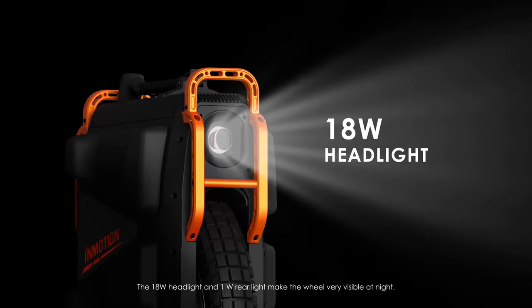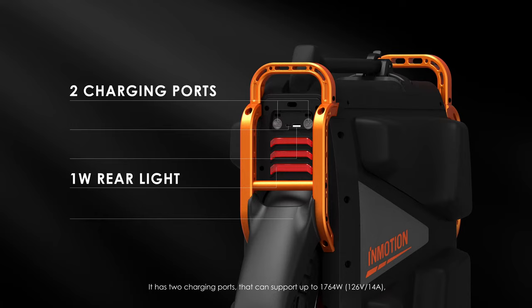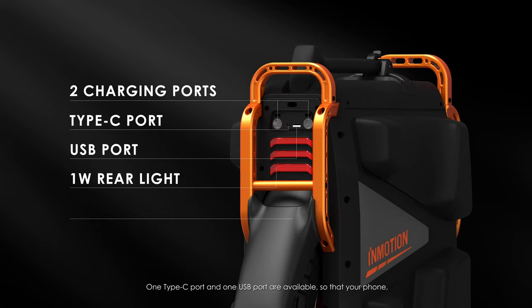The 18-watt headlight and 1-watt rear light makes the wheel very visible at night. It has two charging ports that can support up to 1,754 Wh, which means you can fully charge your battery within 2 and 1/2 hours. One Type-C port and one USB port are available, so that your phone or your tablet have an easy way to charge up. A big and wide monitor is provided, so you never need to worry about the pedals anymore.